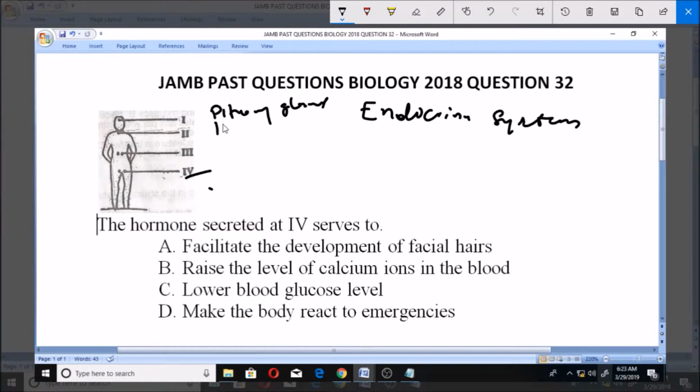Then here we have the thyroid gland, that is what is located in 2. This is in 1. Then in 3 we know the adrenal gland. We know that this is the adrenal gland and is having the pancreatic hormones and the rest of them.